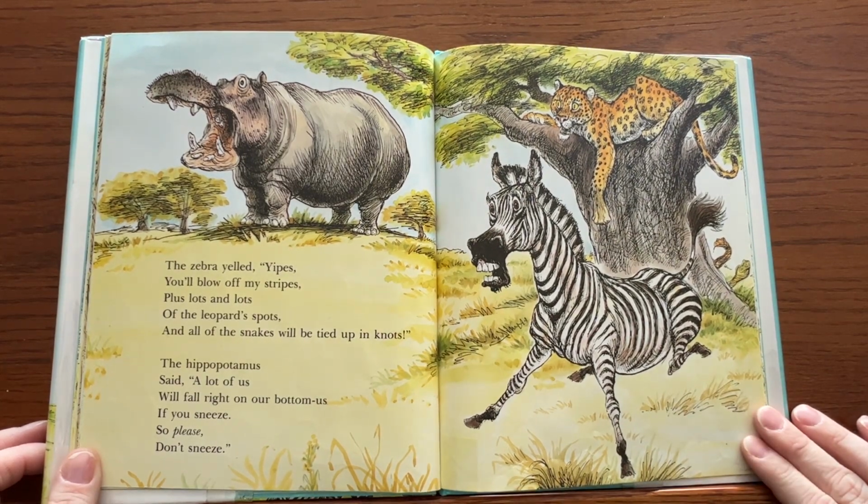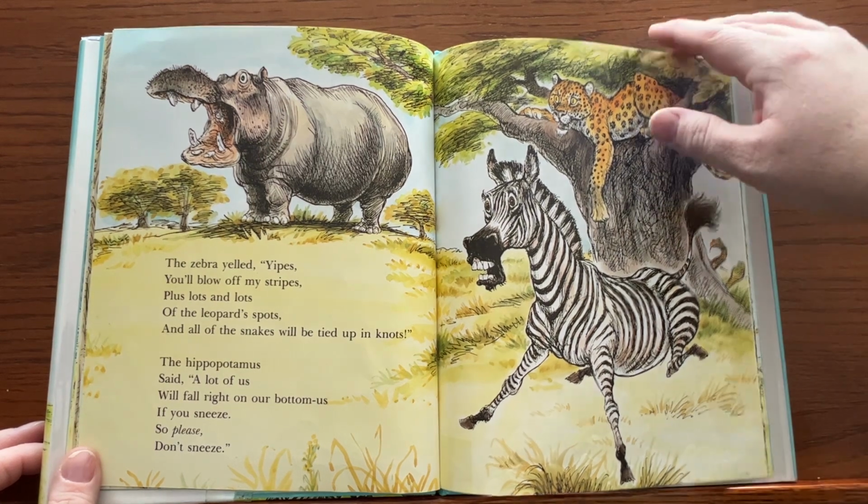The zebra yelled, "Yipes, you'll blow off my stripes, plus lots and lots of the leopard's spots, and all of the snakes will be tied up in knots." The hippopotamus said, "A lot of us will fall right on our bottomus if you sneeze, so please don't sneeze."